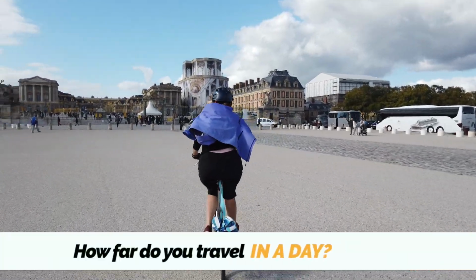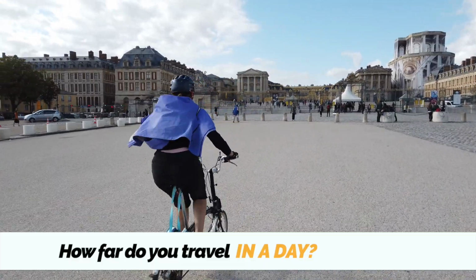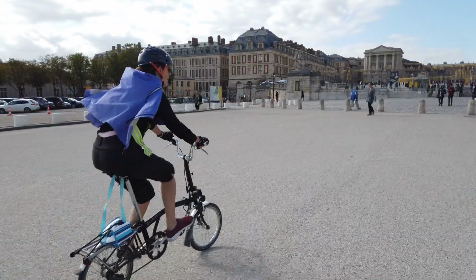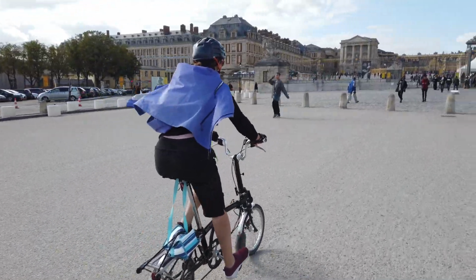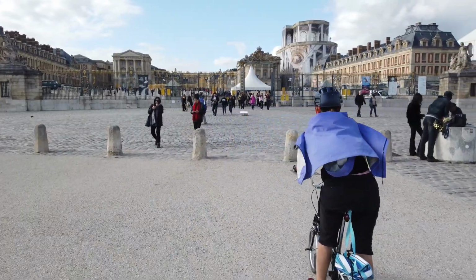How far can you travel in a day? On a trip, we travel from 50 to 100 kilometers per day, 30 to 60 miles. We qualify that by explaining that we cycle at a relaxed speed and like to stop frequently. Other cyclists' mileage may vary.